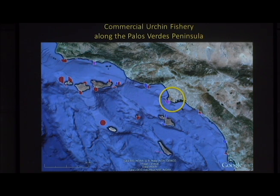So here's Southern California Bight again. Occidental College is over here. And this is going to focus right along the Palos Verdes Peninsula, so basically surrounded by Los Angeles, LA Harbor's over here. So the largest population center on the West Coast is right around this area. So it's heavily impacted by people.